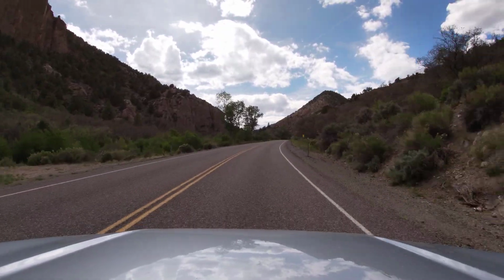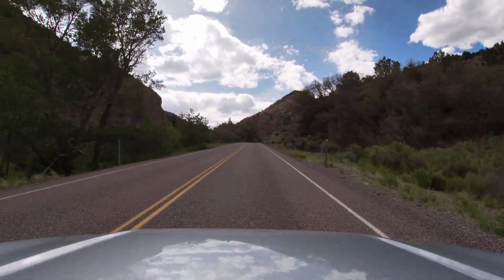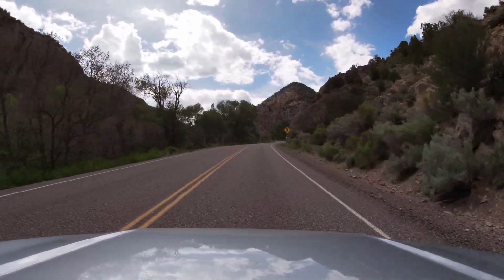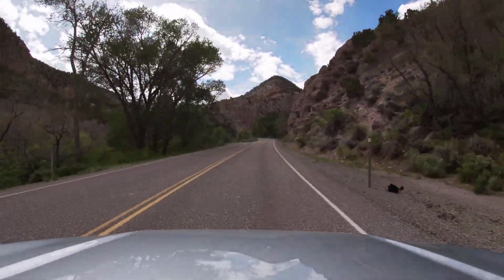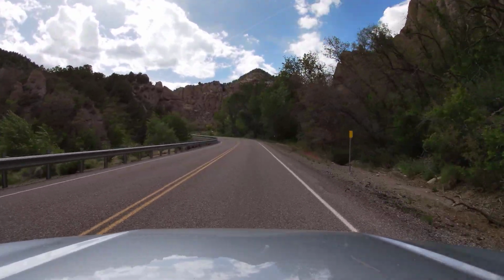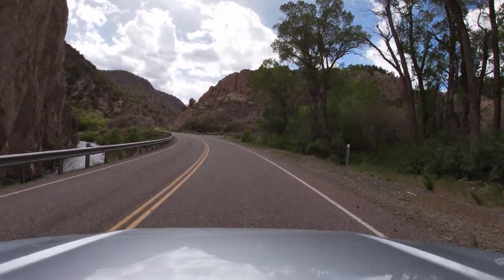The second portion of the section is going to be a gravel road, but it's going to be a smooth gravel road. And then the third section, it gets to be a little bit more bumpy, and I just wanted to show you exactly what that consists of. So, for now I'm going to let you enjoy the scenery, and once we make the turn onto the gravel road, I'll check back in with you.